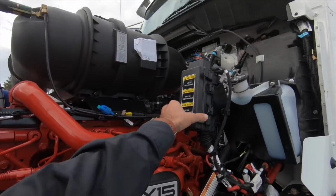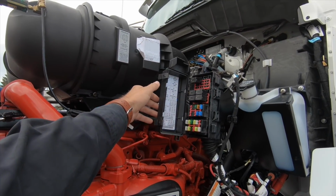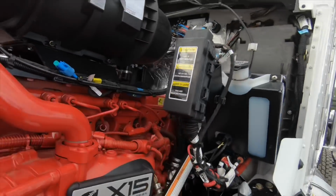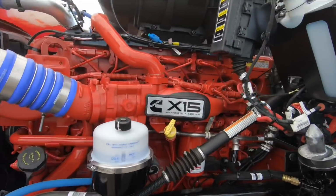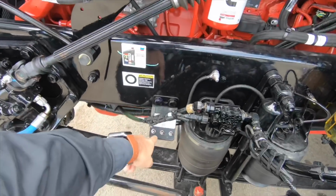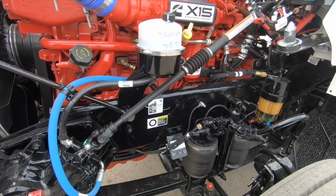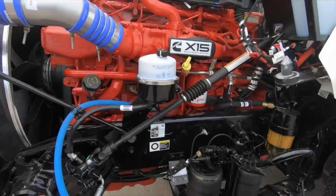Right up here we got your fuse panels for some of the emissions systems on the truck, along with some relays. And we got your washer fluid, power steering, your engine oil fill right there, your oil check. Let's take a look on the other side. Before we go over there though, we got the remote lube terminal down here. We don't order these trucks with the remote boosting terminals, as the batteries are located in a different location, but we'll go around the other side and take a look.